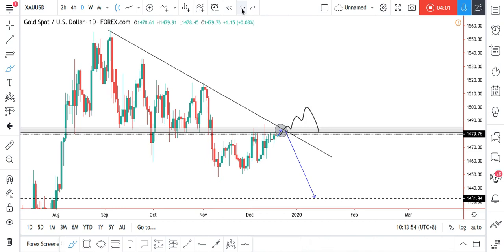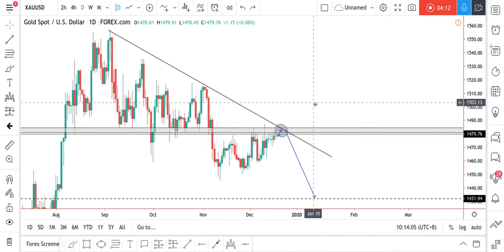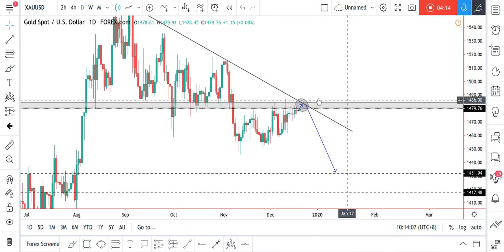But on the monthly and the weekly, we are still bearish, and on the daily we are not bearish yet, because we're still creating higher highs and higher lows. So we need to wait a little bit longer in order to take this trade to the downside.